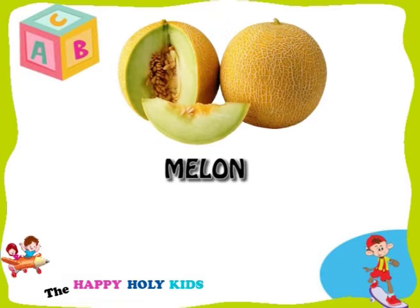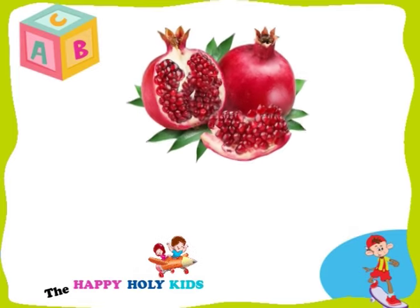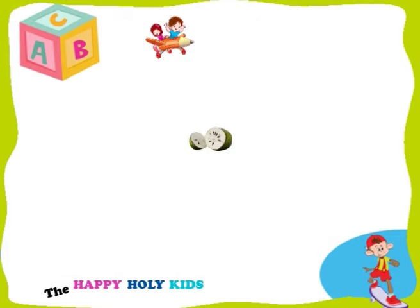What fruit is it? This is melon. Melon can ease heartburn and is also helpful to eradicate free radicals. What fruit is this? This is pomegranate. Pomegranate protects against various oral diseases and reduces the symptoms of anemia, dizziness, and hearing disorders.